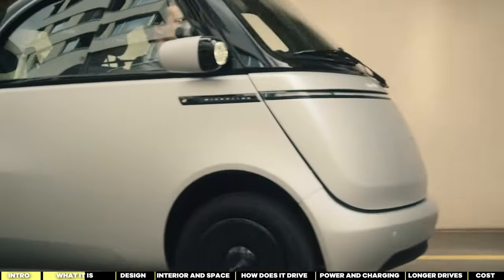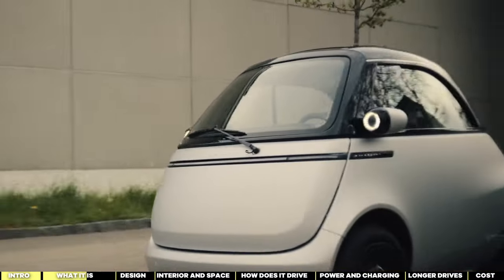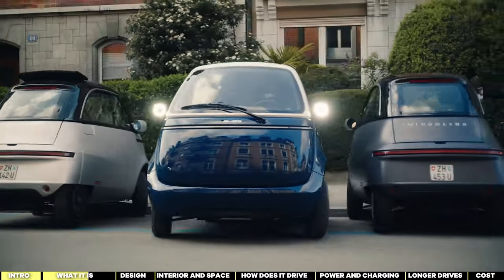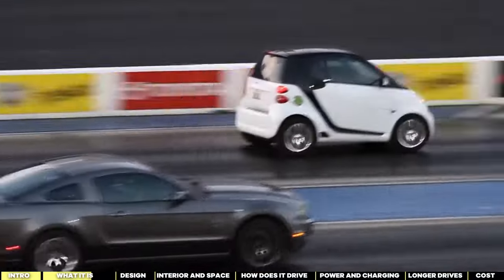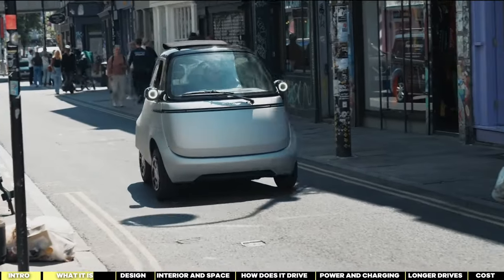Then comes the Microlino, continuing the legacy left by the Nils and the Racky. It's smaller than the 2008 Smart in the States, but it's a different breed altogether. The Smart? Solid, safe, hitting close to 100 miles per hour and acing crash tests. But the Microlino? It's in quadricycle territory, where the rules are a bit more forgiving.